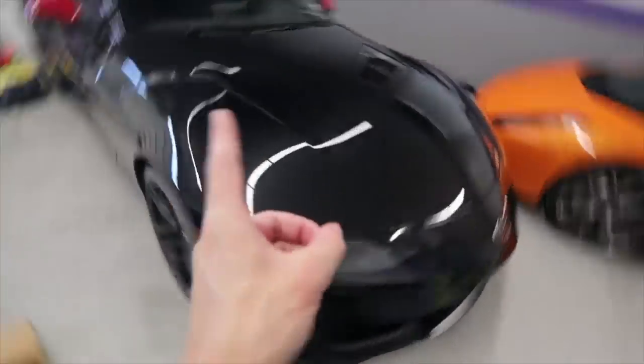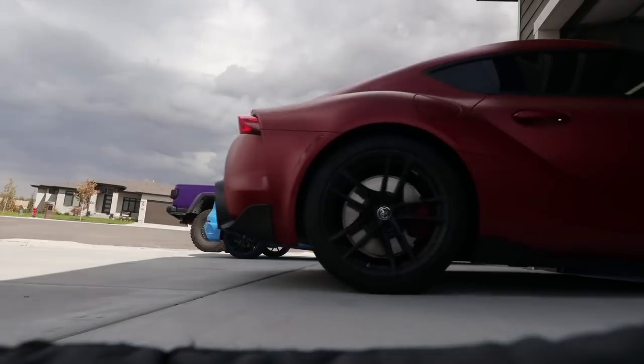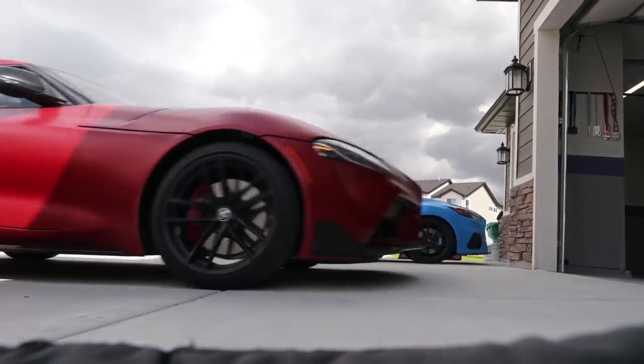He paid 10K over sticker, so this car costs nearly $70,000 brand new. I don't know how much they're trading for in the US market right now, but it can't be that much.